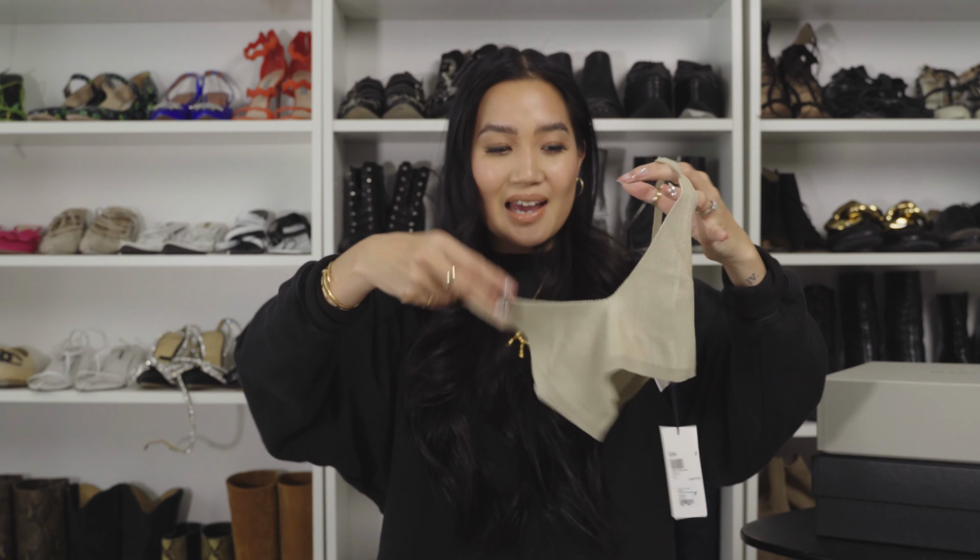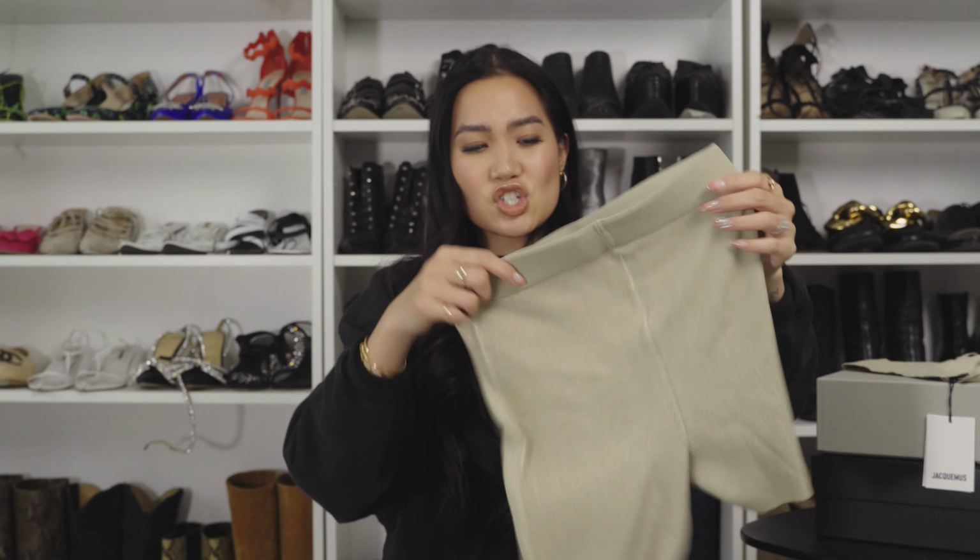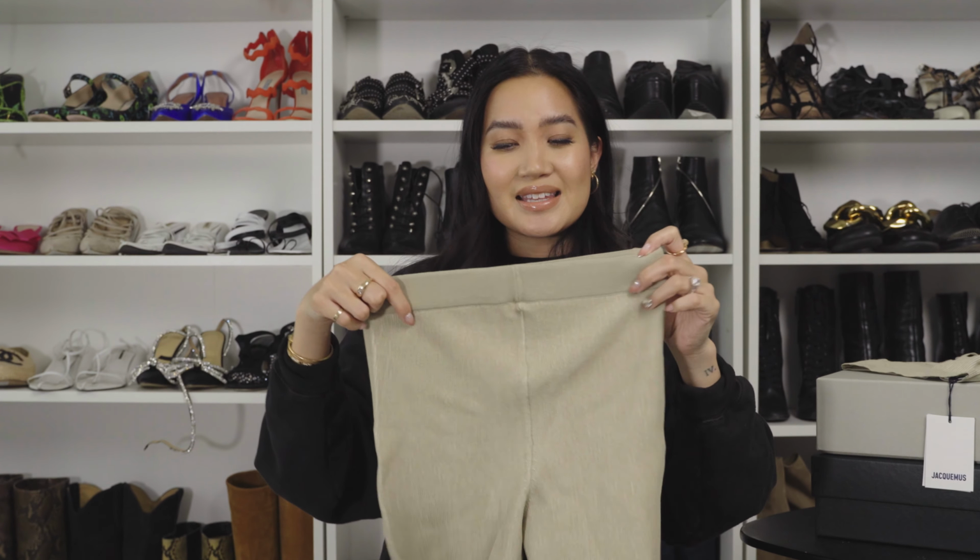So yeah, I bit the bullet and bought it. It's just great quality. It's that knit material and it's so cute. So cute. I just feel like I'm gonna get so much wear out of both pieces. This with a big t-shirt, this with a hoodie, they're gonna be forever.